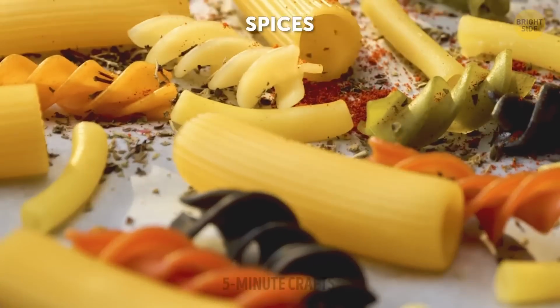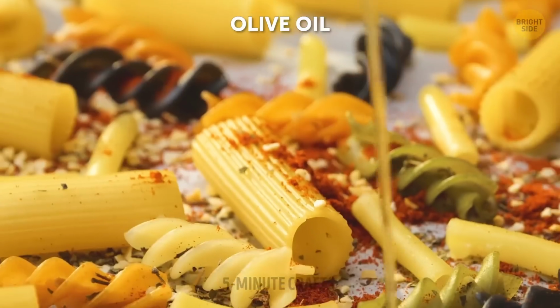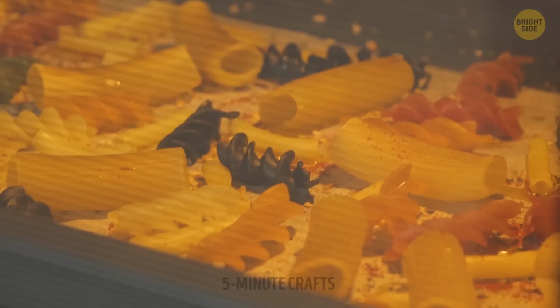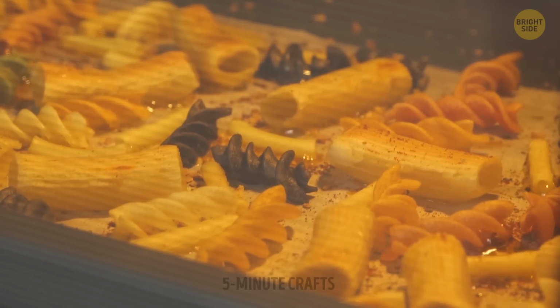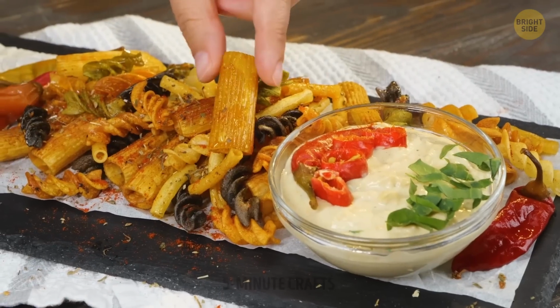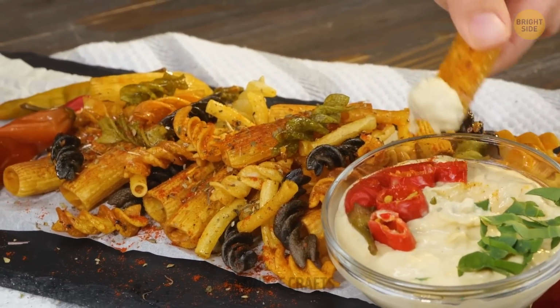Anyone want crunchy pasta? This is healthier than store-bought chips, you know. By the way, here's a fun fact about pasta that not many people know. The first reports of people eating pasta actually came from China.